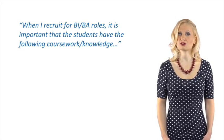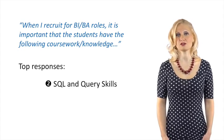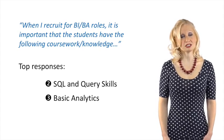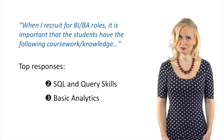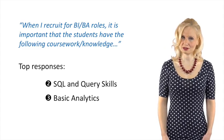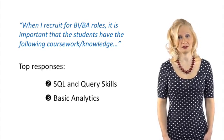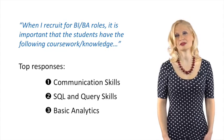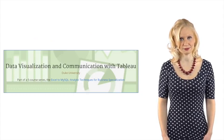The number 2 answer companies gave was SQL and query skills. The number 3 answer companies gave was basic analytics. Therefore, according to this survey, the ability to pull data out of a database is even more important than analytical skills for getting a business analyst job. We are dedicating an entire course in the specialization to helping you acquire this ability. By the way, if you're curious about what the number 1 response companies gave in the survey was, it was, very interestingly, communication skills. That's why we dedicated course 3 of the specialization to data visualization and communication.